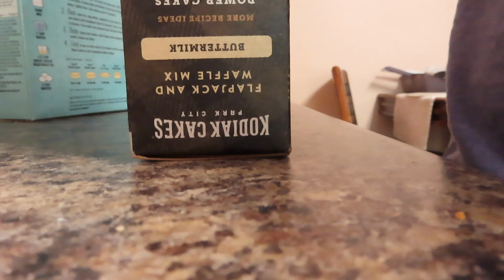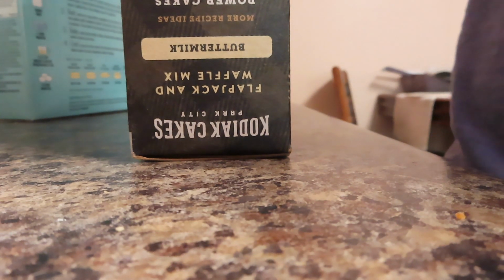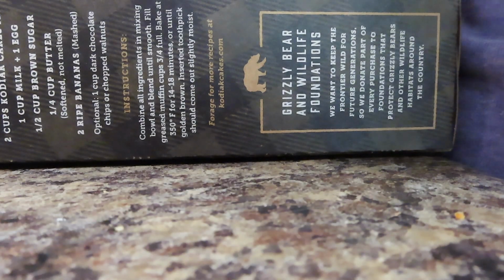And then you just find the barcode on the Kodiak cakes, which is probably at the bottom right here. Ouch! Gabriel. That's really cute. Their barcode is like a little bear. But you just want to scan it. My camera is all blurry. Alright, so I'm going to have to manually search it. That's okay.